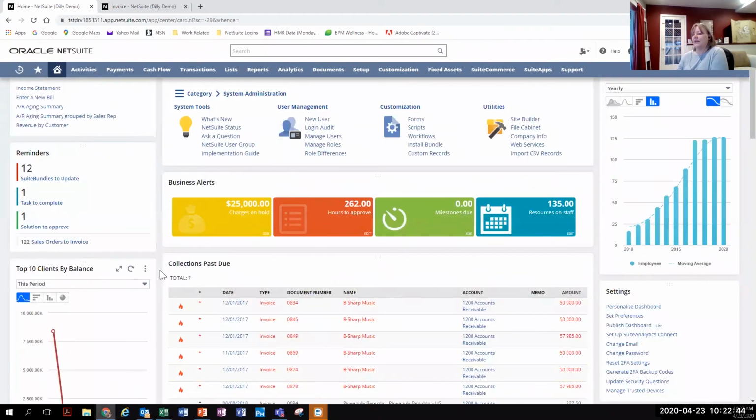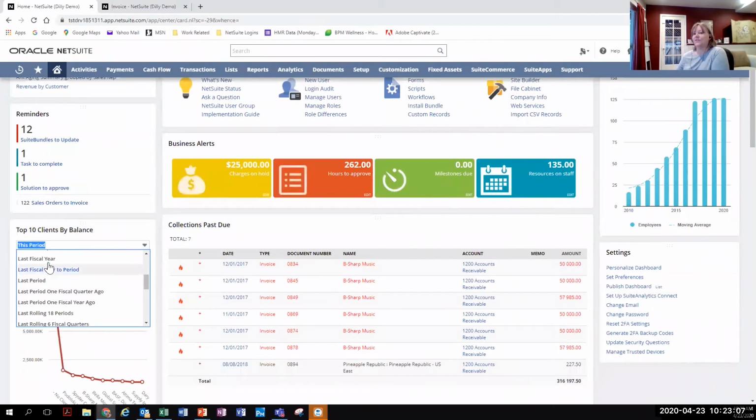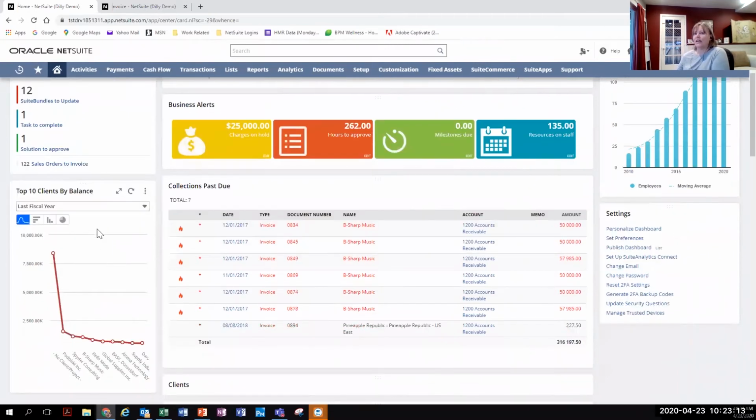And again, as I said, each individual portlet, you can change some of the information on each portlet as well without going into the setup. So for example, in this particular case, top 10 clients by balance, you notice that my definition here is this period. It's very easy for me to just say, you know what, I want to see the entire fiscal year for last year. So I select that drop down, and now my graph has changed to include that parameter that I've just changed.